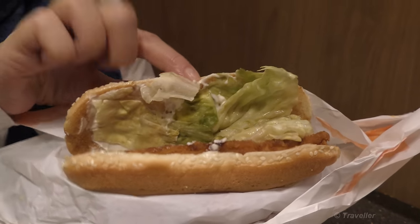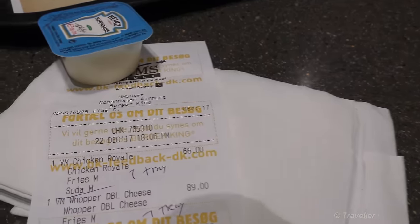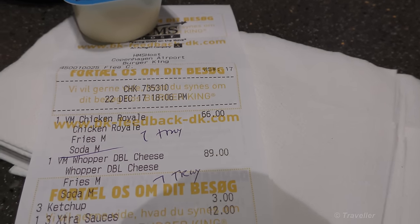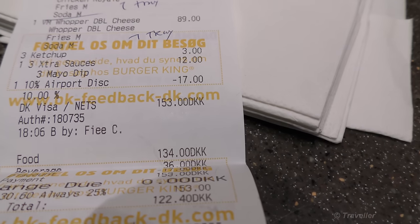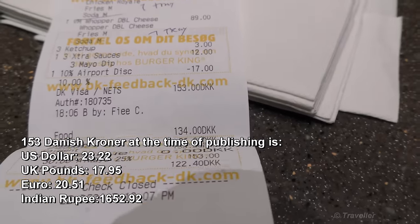Tilt it downwards a bit. That's it. Maro's chicken royale. I forgot to mention the price. I have a Copenhagen Airport discount card which gives me about 10% off this. And the two meals, with a little bit of extra chips or mayonnaise and ketchup, which you pay for in this country. It cost us 153 Danish crowns.